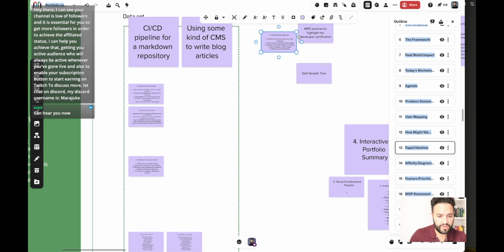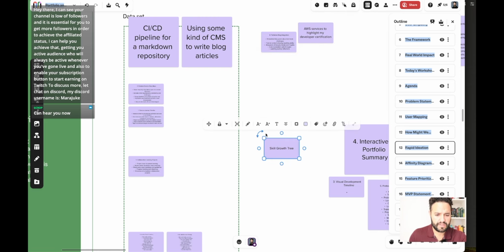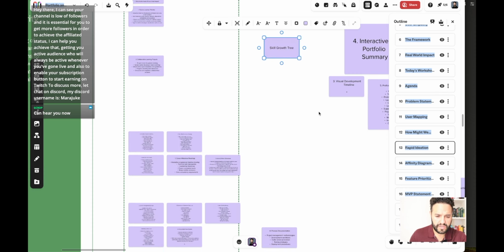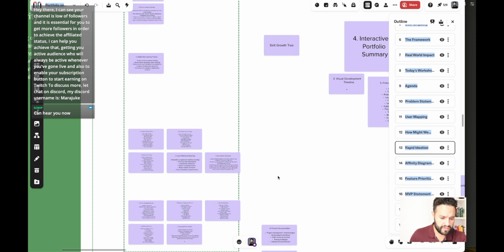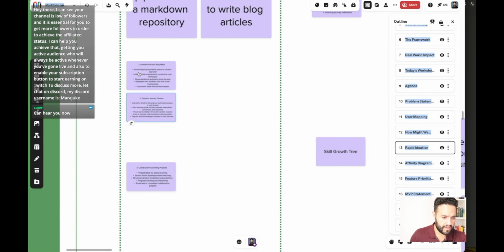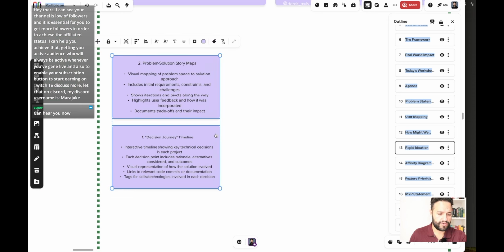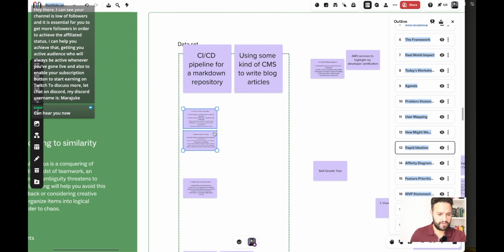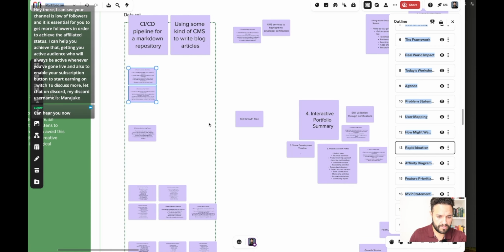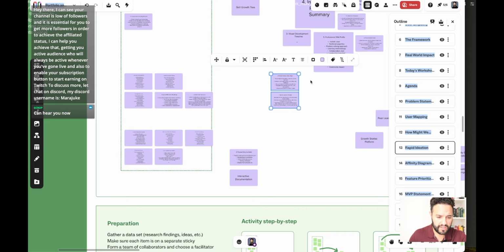I think this kind of goes along with the technical blog integration. It's kind of like capturing my process as I'm building this site. Skill growth tree, I think can go over here. Let's see. Problem solution story maps, decision journey timeline. So these are both around, okay, so now these ones are kind of getting stuck together.